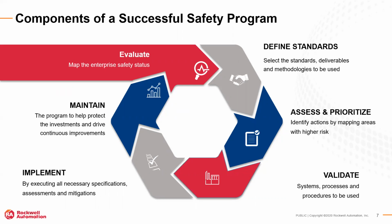And then after you kind of understand the state of the situation, you're going to want to go ahead and define those standards, right? So select the standards that you're going to adhere to, and then the deliverables and methodologies that you're going to use. So if you are looking at a lockout program, you might have a federal standard, which is 1910.147. You might have a state-specific standard, but select the standards, and also what are the deliverables and methodologies that you're going to use to develop that plan? What does that policy look like for you?